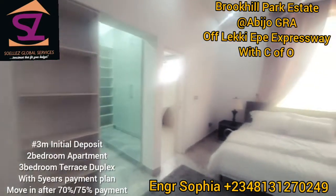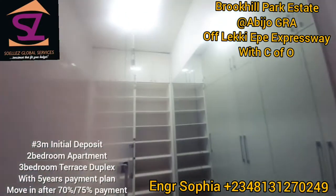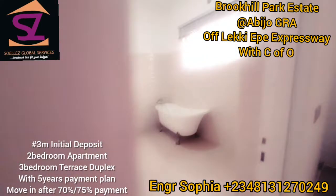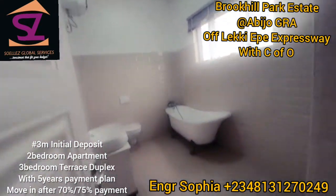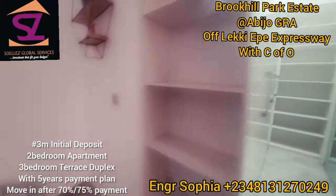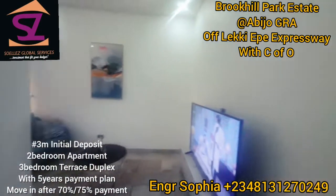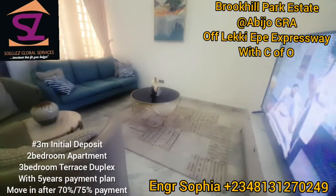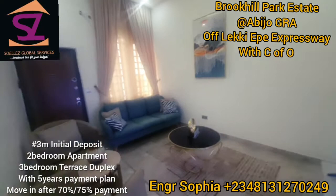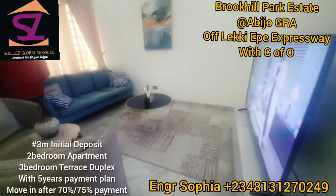So let's see how spacious it is. Wow. Let's see the wardrobe. Then the bathroom and toilets. Okay, so we have like a family lounge right here. All right, so this is the family lounge right here.